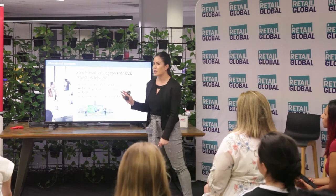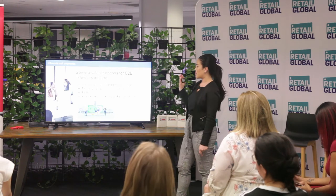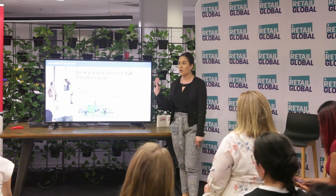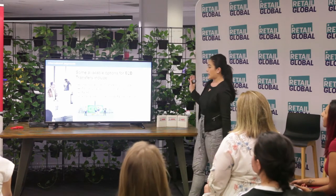Now, when making international transfers, of course, you can use your bank. Now, you understand what a margin is. Depending on who you bank with, your bank can charge you a margin of anywhere between 3 to 6%.